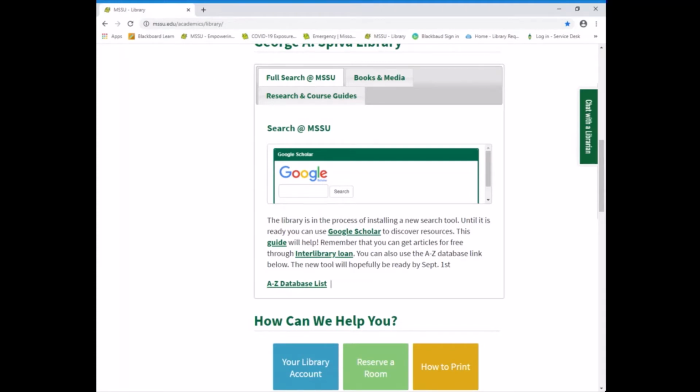And the Discovery Service is important. It allows you to search all of our databases, all our ebooks, audiobooks, and online catalog in one search. It also allows you to refine that search and say, for example, that you just want to search peer-reviewed articles that have been published in the last 5 years on a particular topic.